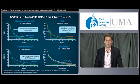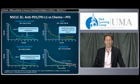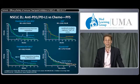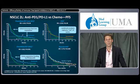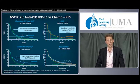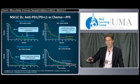As you can see in some trials, there's early separation, and if there's early separation of the curves, that led to a clear benefit in progression-free survival, as you can see in the CheckMate-17 trial for squamous cell cancers. In other studies, there was initial crossover, which means initially patients with chemotherapy had a slight benefit, but later on there was a crossover. And as you can see in all trials, there's a tail of the curve.